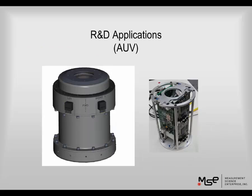Another application we did for the US Navy is for an AUV, for underwater. This instrument in the center is a 2D, two-dimensional LDV. We put all the electronics on the side. We put the whole thing inside a pressure vessel, and this pressure vessel with a sapphire window can go down to 1,000 meters, but they want to use it up to 600 meters below water. And if you measure the amount of pressure there, it's pretty insane.